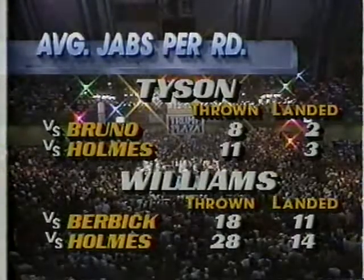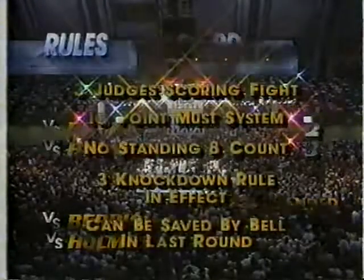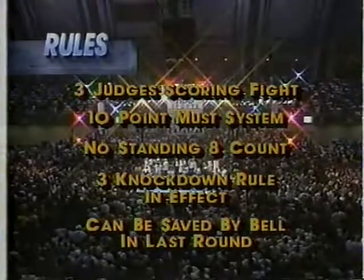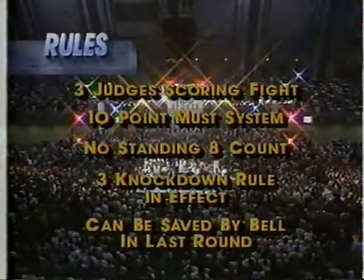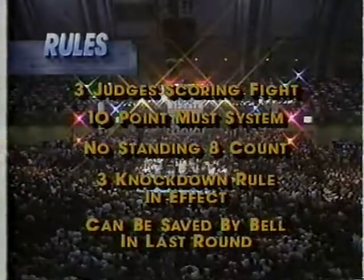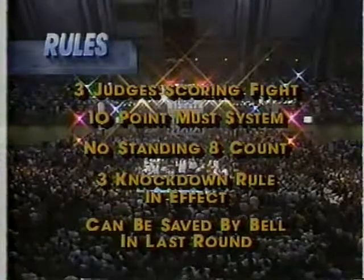And you see the 28 jabs per round Williams threw against Holmes. That is when he looked most effective. Rules for the fight, a combination of WBA and New Jersey rules. Most significant, the 3 knockdown rule. Rarely in effect for championship fights, it is in effect tonight. It victimized Carl Williams in his fight against Mike Weaver. Now we go to the ring announcer, Michael Buffer, for pre-fight introduction.